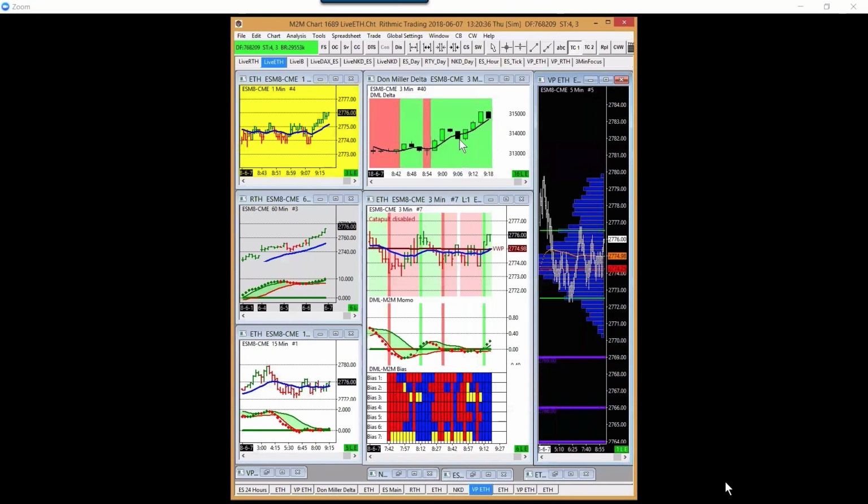And if we have that happening at key turning points, then that can be gold. So my cumulative delta indicator is very, very important to confirm that I might be expecting something, but oh, there's the evidence. And so that's the first row. Blue is good, is bullish, and red is bearish.